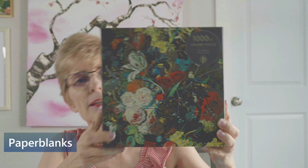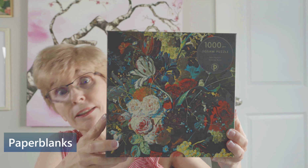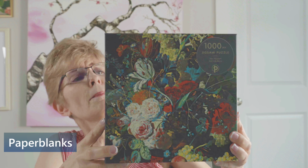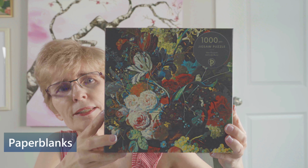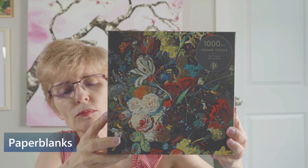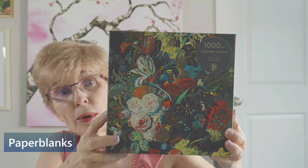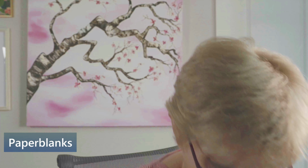Then, lastly, this one is a still life, obviously. It's called Still Life Burst, and the artist is Van Huysum. And I have always enjoyed doing still life puzzles. I know that may seem a little odd because I always seem to go for the really colorful, modern kind of puzzles, but I do enjoy putting still lifes together. So when I saw this, I snatched it up.